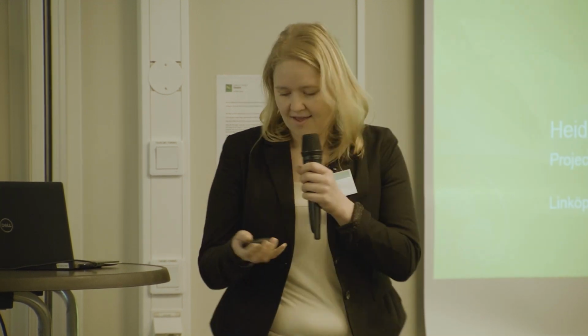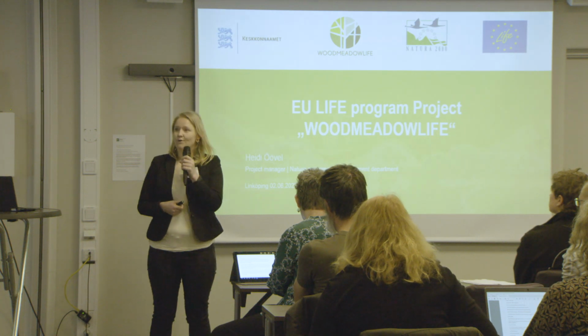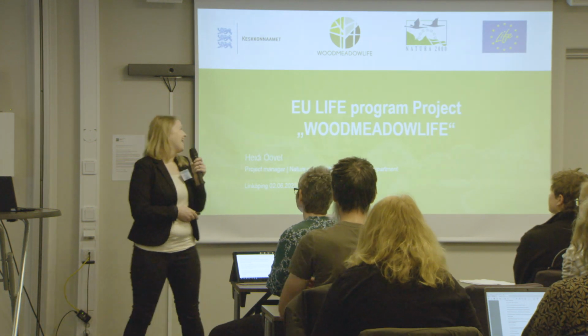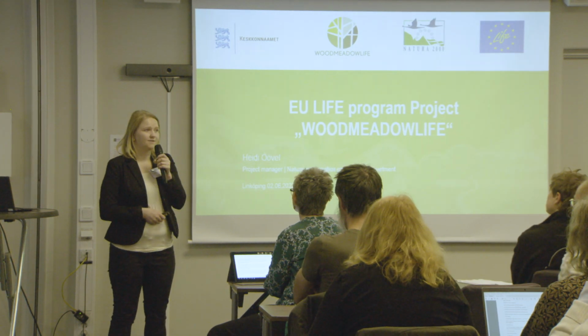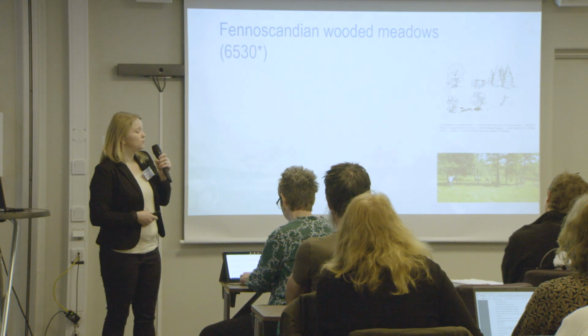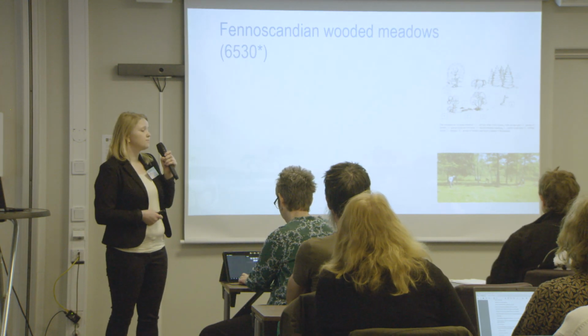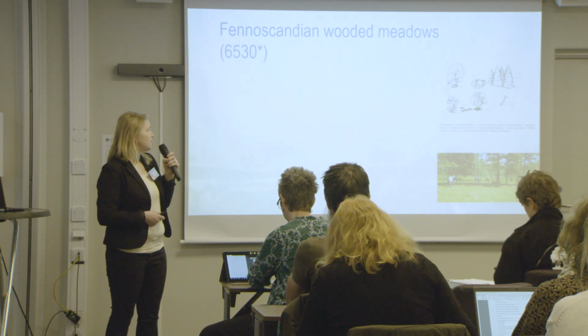So I work for the Estonian Environmental Board, and we, as the Environmental Board, are the coordinator of the project, so the main project partner. We work with the Fennoscandian wooded meadows. I would like to give you a little overview about our wooded meadows.